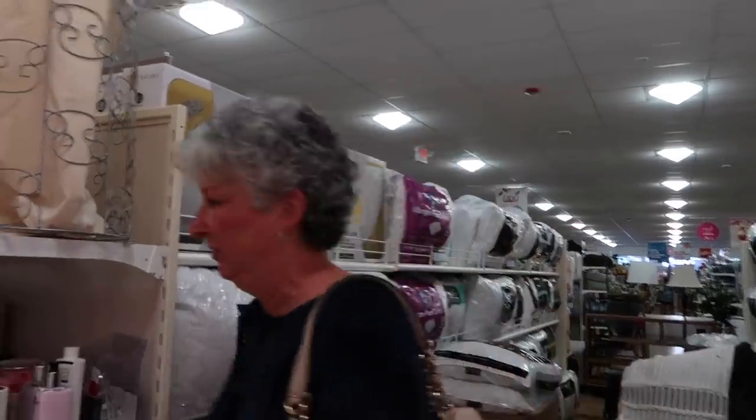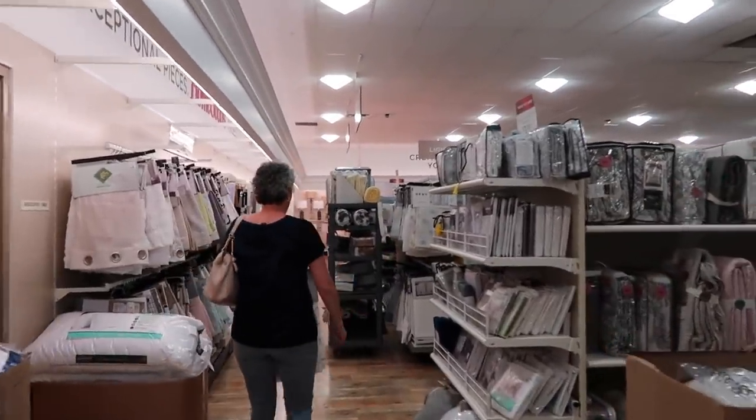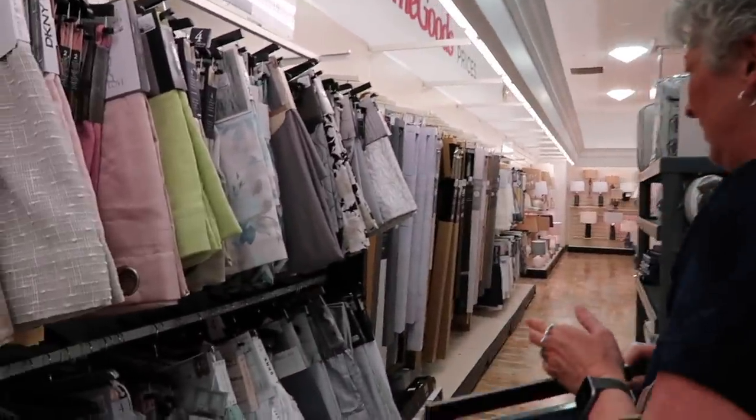My mom and I are saying, if Matt was with us or my dad was with us, they would hate us because literally we've spent an hour in the pillow section. And we take them out and we put them back. And we literally act like it's life or death. All right, we found plants at Target and shelves. Okay, now all we need is lamps.